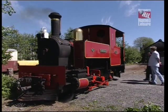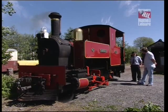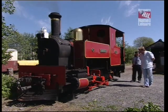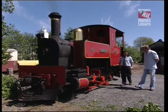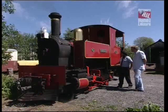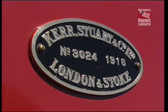So how many actual locos are left from the Cavan and Leitrim Railway? Well, 2 are still in existence. One's in America, Lady Edith's in Allaire State Park, New Jersey, and Kathleen's in Belfast. So where did this loco come from? This one was originally built in 1916, as you can see here, and built in Stoke on Trent.